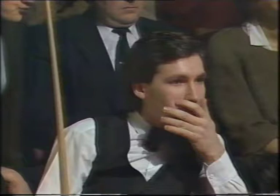Maltese Joe doesn't look a bundle of fun at the moment either. Very, very loose shot from Joe. He really expected to get that one and needed to. Just the one shot remaining now.